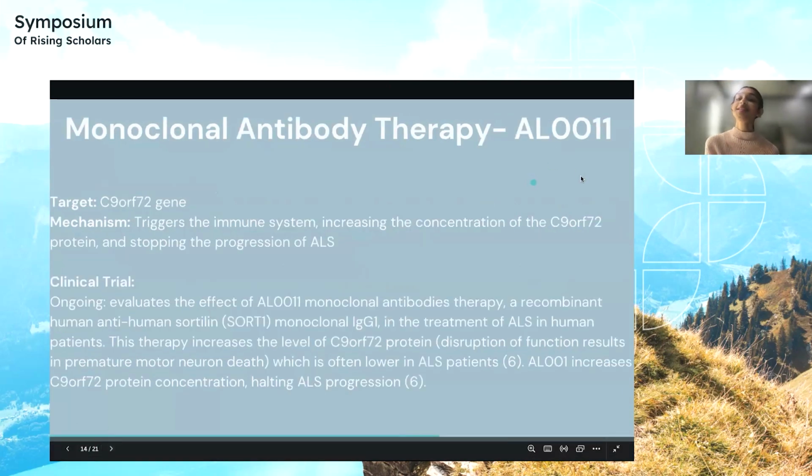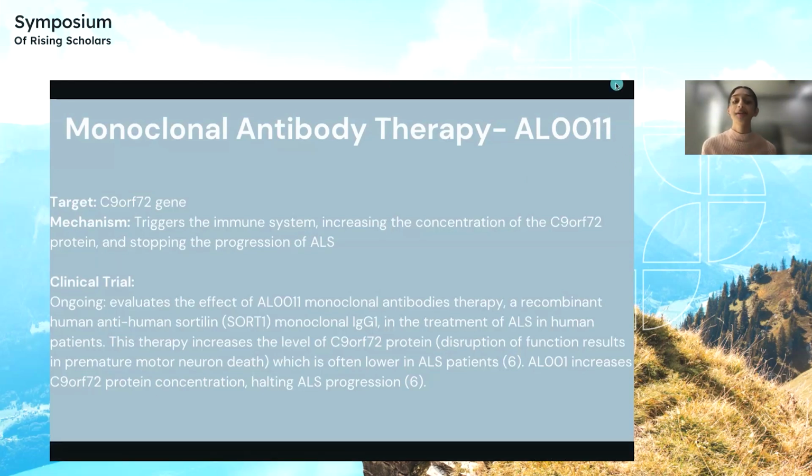All right, now moving on to monoclonal antibody therapies, the one specifically related to ALS is AL0011. And this targets not the SOD1 mutation, but the C9orf72 gene. So this is actually present in decreased amounts in ALS patients. So we really want to increase these amounts. So what this does is it triggers the immune system in order to increase the concentration of this protein in order to stop the progression of ALS. There is currently an ongoing clinical trial with this therapy as well.